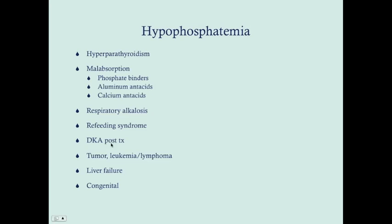You can also see this in DKA post-treatment, kind of similar reasons. Tumor, leukemia, lymphoma, because of the phosphate that's being taken in by the cells, liver failure, and then there's congenital causes of hypophosphatemia, which we'll talk about in the rickets section.